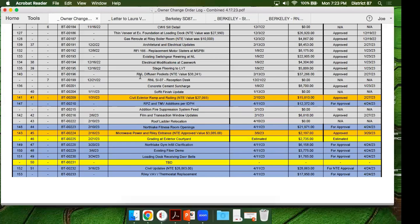So as of right now, the cost is a not to exceed value. We figured that with our excavator, we can get a little bit of a better value doing it on T&M. So the cost as of right now is $28,863. Yeah, it's a not to exceed value. We are finalizing that now.